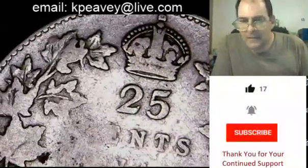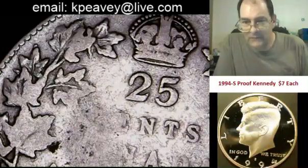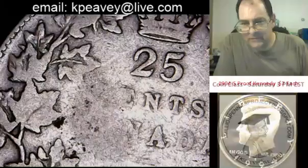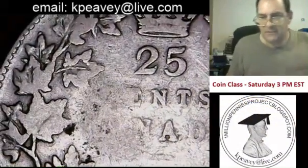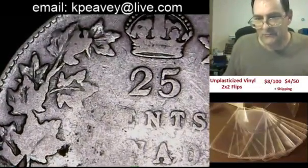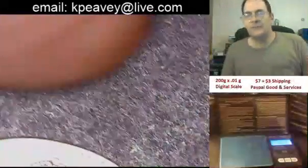1932. I have one with full bands, but cannot find any information on the value of full band Mercuries. Where to check? Numis Media. They've got a whole section, an entire price list just for full band. You talking about Roosevelts or Mercs? They got fully split band Mercs. I'd have to look for Roosevelts.